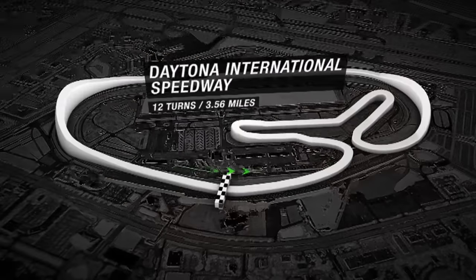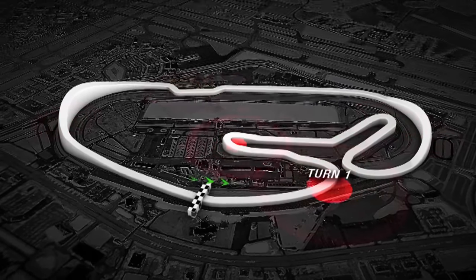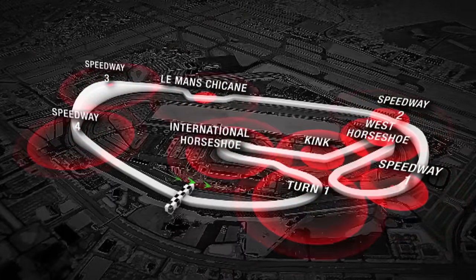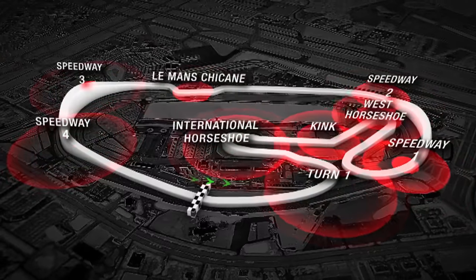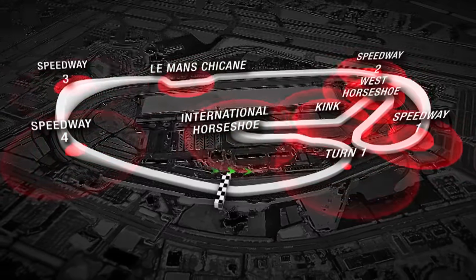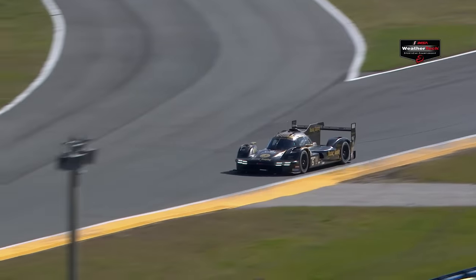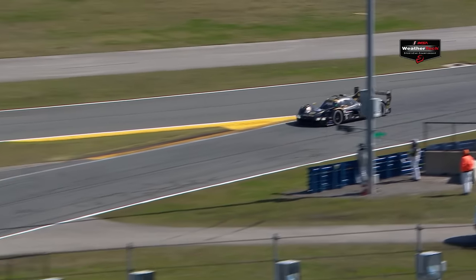We're at Daytona Beach, Florida, the home of, I suppose you could call it, the home of sports car racing. It was originally a sports car race that got things underway all those years ago. Off the speedway down into turn one and into the International Horseshoe, then through the kink, of course, and out onto the circuit itself through Speedway's turn three and four.